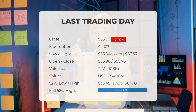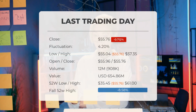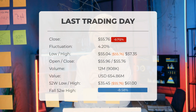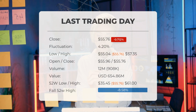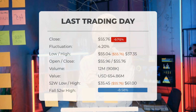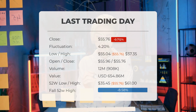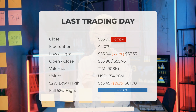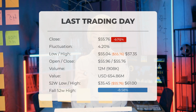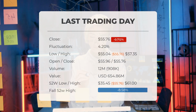The price has risen in 7 of the last 10 days and is up by 12.9% over the past 2 weeks. Volume increased on the last day by 908,000 shares, despite falling prices. This may signal an early warning, and the risk may be slightly elevated over the next couple of days. In total, 12 million shares were bought and sold for approximately $654,860,000. Over the past 52 weeks, the highest price of the stock was $61, and the lowest price was $35.45. Currently, the price is 8.58%, or $5.24, below the 52-week high of $61, which is also the all-time high for the stock.